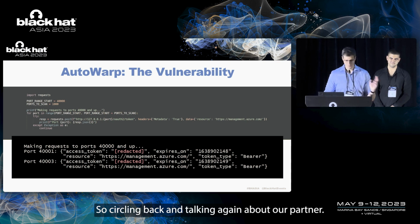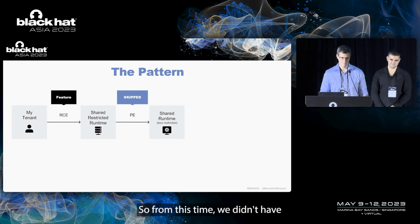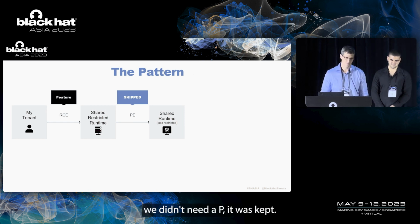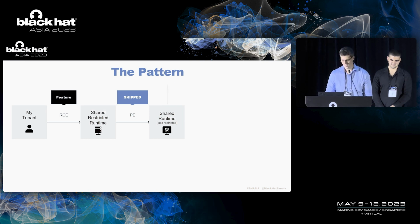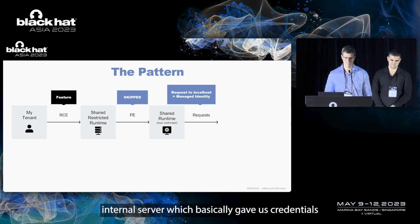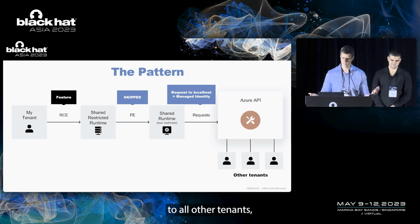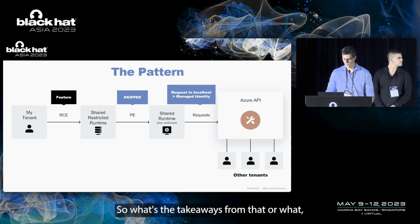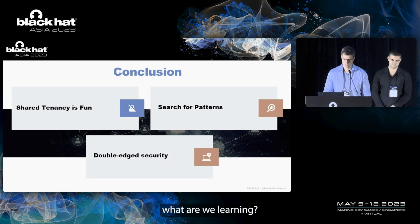So circling back and talking again about our pattern: this time, we didn't need an RCE, it was a feature. We didn't need a PE, it was kept. We made a request to an internal server, which basically gave us credentials to all other tenants, which is really, really cool. So what are the takeaways from that? Or what are we learning?